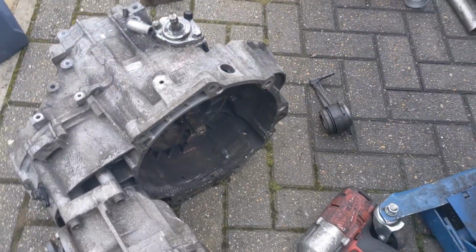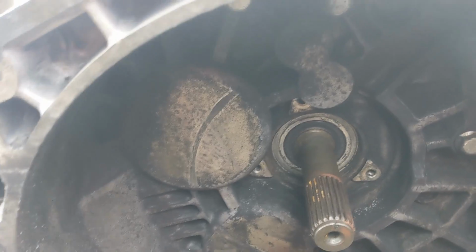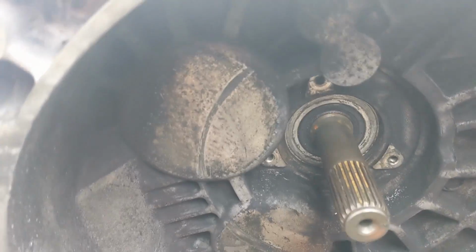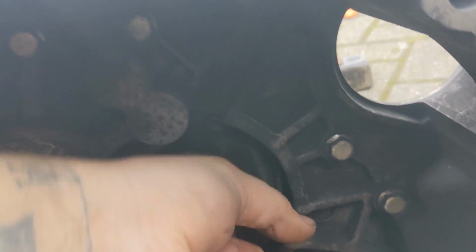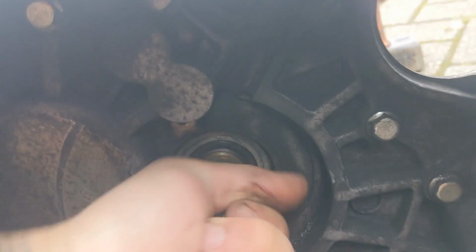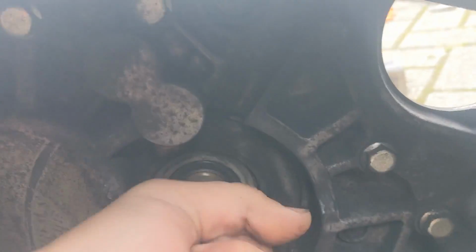Let's get this back together. Here's the old box. So we can turn it back there and then it just locks up. Now it's stopped moving. This is really just knackered.